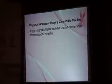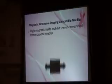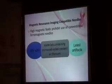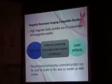Another thing to consider before an MRI biopsy is the needle. High magnetic fields prohibit use of the conventional ferromagnetic needles, and that is why a balance has to be struck between a needle that is both MRI safe and that causes the least artifacts. And that is why materials containing increased nickel content or titanium have been found to work best.